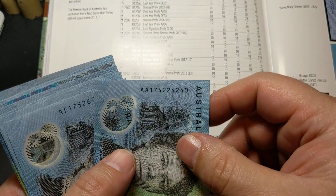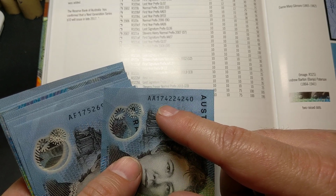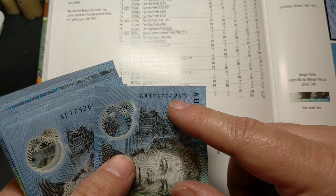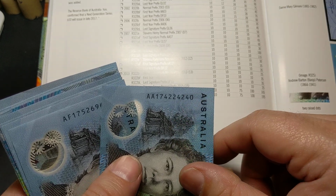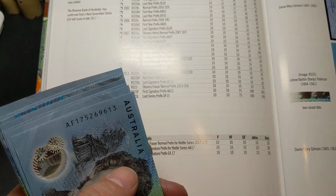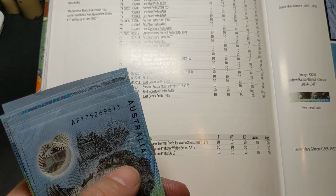So, almost good numbers, not quite. We've got only three numbers really, but 422, 424. And then a 0, but yeah, I'll put it aside and I'll check the value on that one as well later on. So we do have a first and last in the 2017.